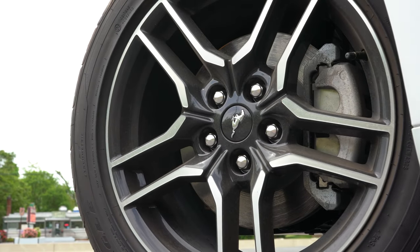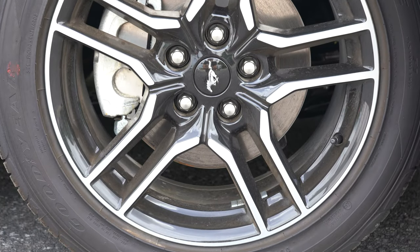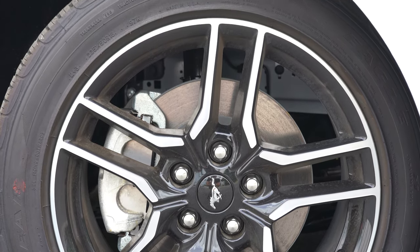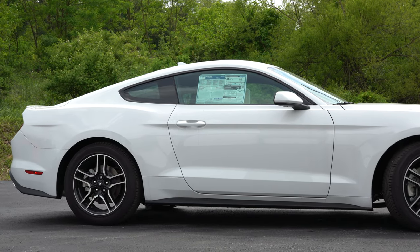Then take a look down at the wheel setup. 17-inch silver painted aluminum alloy wheels come standard. With the premium trim, you get 18-inch machine-faced aluminum alloy wheels. With the performance pack, that bumps it up once again to 19x9-inch machine-faced aluminum wheels. And there's actually plenty of optional wheel designs still available on top of that.